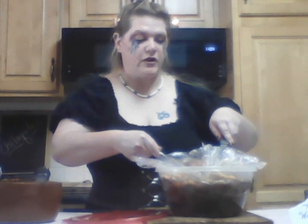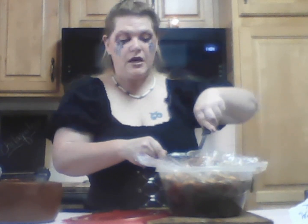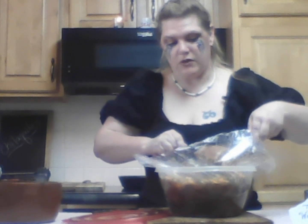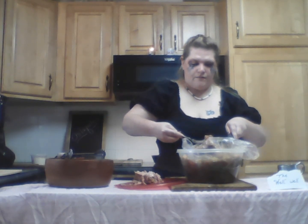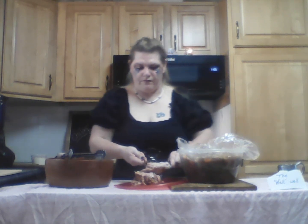Now you can use breakfast sausage, you can use boar if you want, you can use elk or moose or anything you want. It is completely up to you. Come on. There we go.